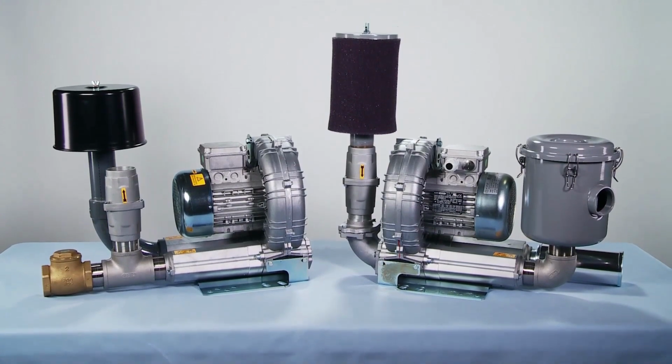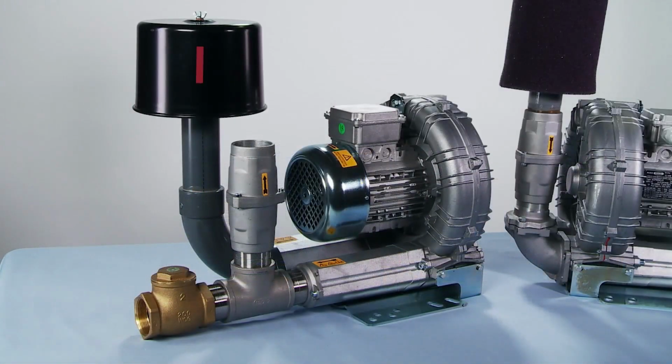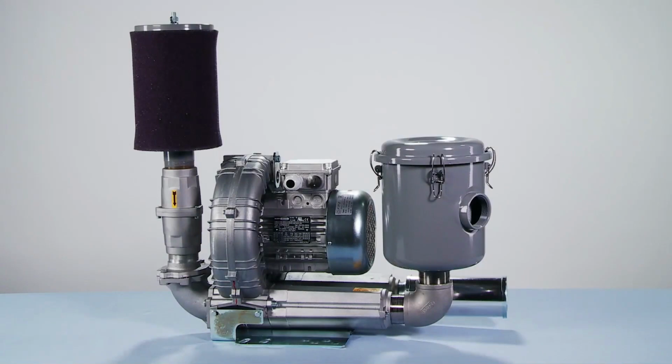Like all filters, they will get dirty over time, so a routine maintenance schedule should be established. If the filter is not maintained, it can restrict airflow, increase the differential pressure, increase internal temperatures due to a lack of cooling, and could cause a failure due to heating.